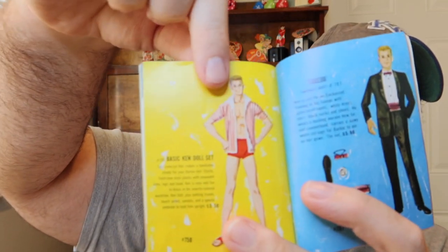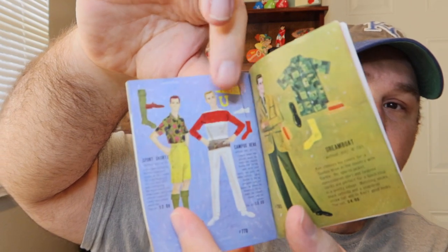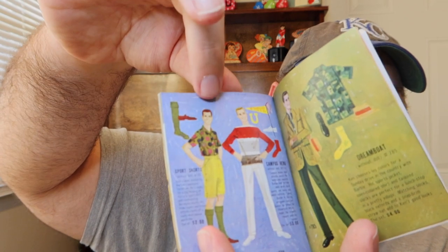So this is called the Basic Ken, the one that came in the swimsuit. Then they have a tuxedo. Oh, it's called Campus Hero, that one. And then it's called Sport Shorts, the one that I thought looked like the bowling dad. And then this one's called Dream Boat. So there's several different kinds of Kens out here.